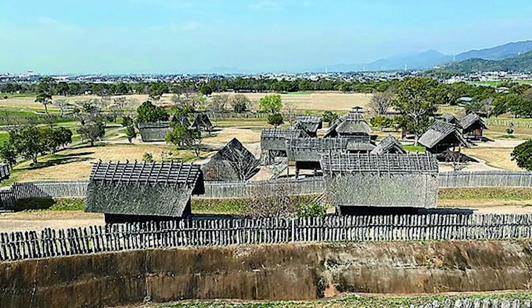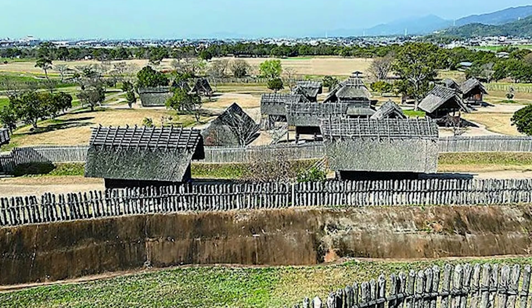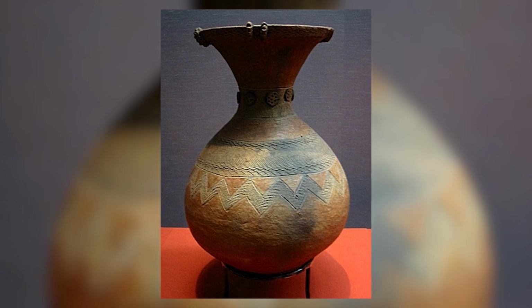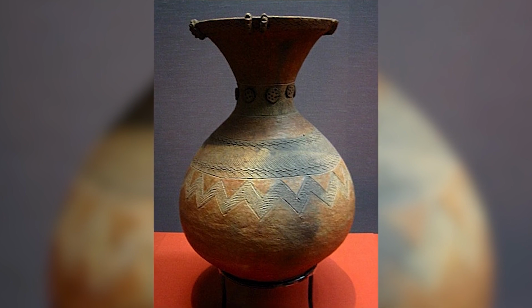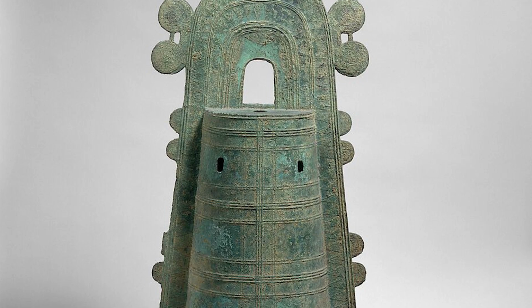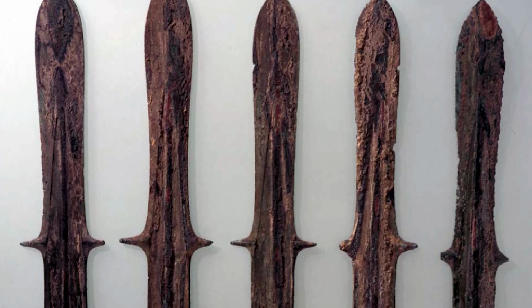So, you had these little communities sprouting up near water sources because they needed water for their rice paddies. Over time, these communities grew into the villages and towns we know today. Pottery took a cool turn too. Their pottery got smoother and more stylish than the Jomon period. And they started playing around with metals like bronze and iron, which they used to make tools and weapons.